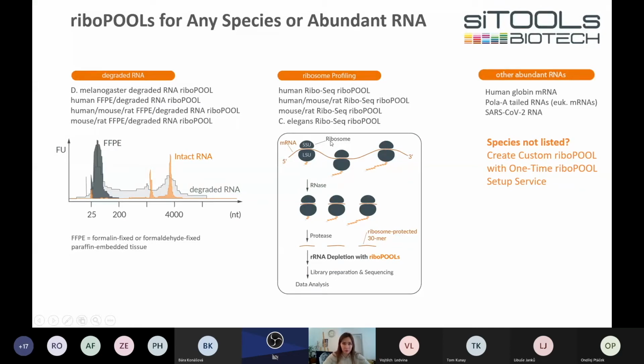And here in the middle, I wanted to show you what we currently have in our portfolio for ribosome profiling. As you might know, ribosome profiling is a quite complex, multi-step experiment where the scientists are interested basically only in those RNAs that are actively translated in the cell, meaning those sequences that are protected by the ribosomes. And these ribosome-protected fragments are only 30 nucleotides long.